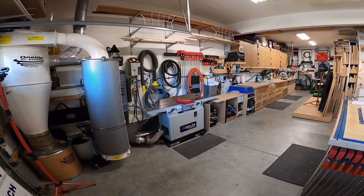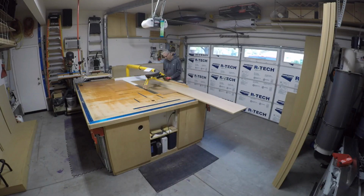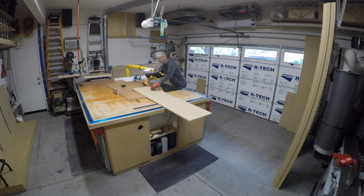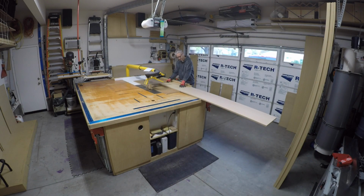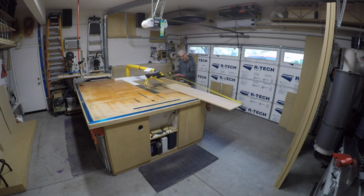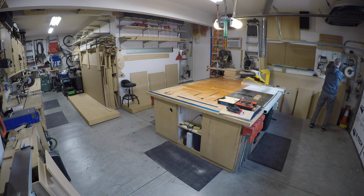Now, after I'm done ripping, I've got to cross-cut all my pieces. I drop the cross-cut sled here, and I start immediately cross-cutting. And once all my cross-cuts are done, I've got to start all my joinery, which generally speaking starts with dados and rabbets. So I break out the dado set and I start doing all my joinery.